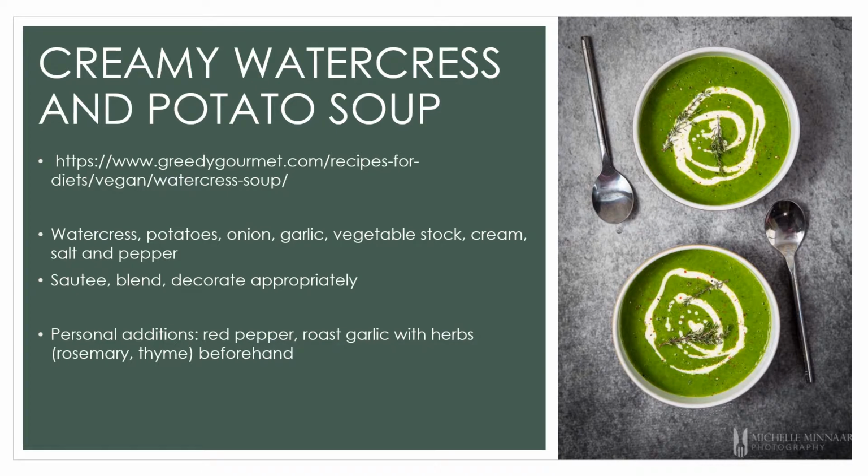And now for the best part of the presentation, the recipes. First up is a variation of the watercress soup that was used in Britain in the 19th century. The only difference is back then it was less common to use cream in these dishes, but here I think it's tastier, so I included this recipe.